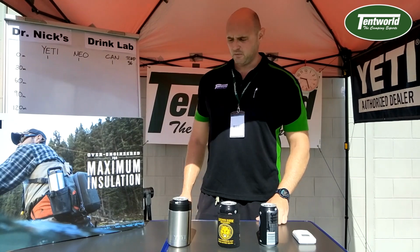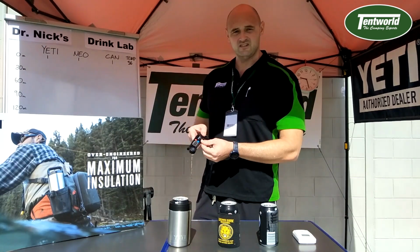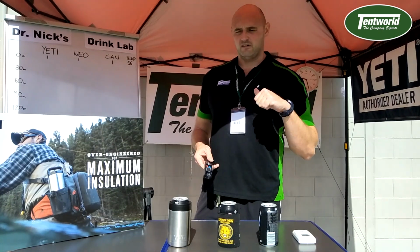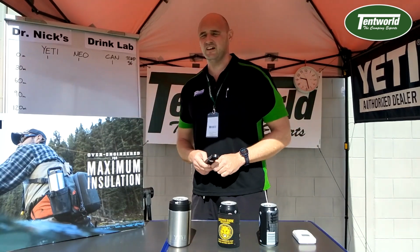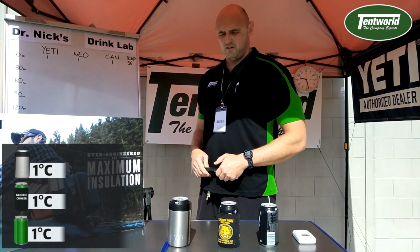So what we're going to be using today, and I've already taken the first measurement straight out of the fridge, is a digital thermometer in the cans, just to make sure we're getting a nice accurate measurement. We're going to come back over the next couple of hours and take a measurement every 30 minutes to see how they're going. So these have all started nicely at 1 degree, which is a nice cold drink, I'm sure you'll agree.